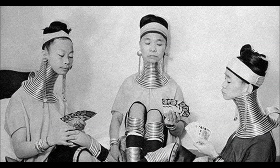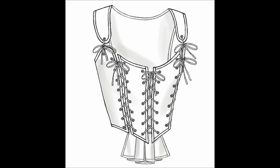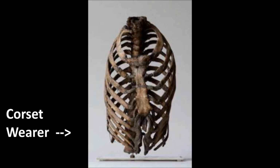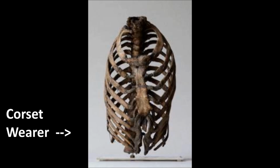But body mutilation has always been around, and it's always been extreme. Note the practice of wearing corsets. This is a healthy rib cage. And then the skeleton from the 18th century. Healthy rib cage. And notice the bottom. Corset rib cage.